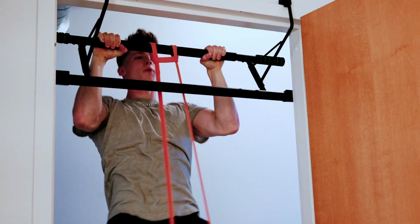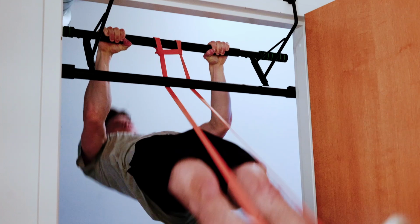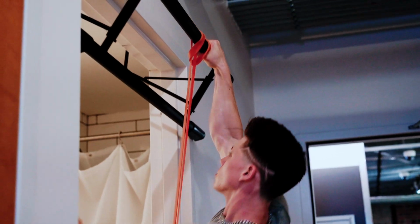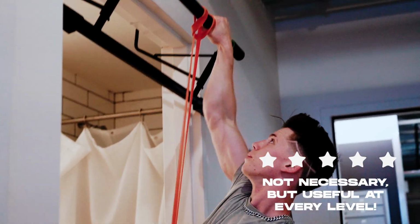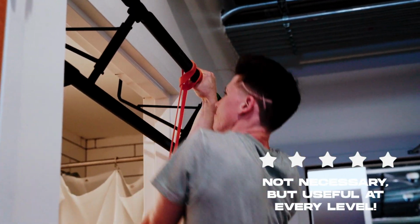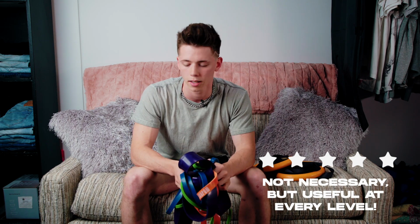Or if you're getting more advanced and you're training for things like planche, front lever, these are great tools to use to increase the volume for some of those really difficult exercises, so you can actually get towards doing them without any help, without any extra push from these. So definitely a recommended product.